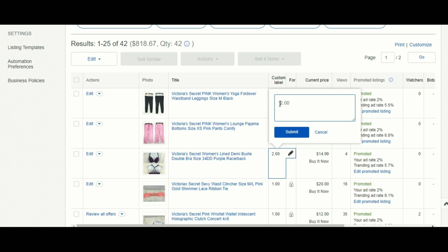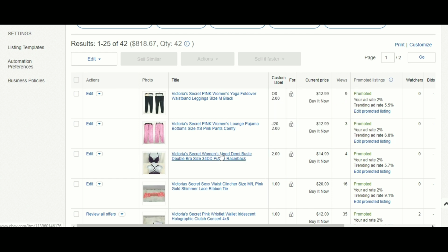Just for sake of showing you, you can do anything you want with the custom SKU. If you want it to be super specific, you could type basically anything in here so that you remember where you had put the item in your home. This can be helpful for people who don't have a lot of storage and maybe you're putting items in nooks and crannies.